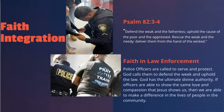I thought for faith integration, a good verse would be Psalms 82:3-4. Defend the weak and the fatherless, uphold the cause of the poor and the oppressed, rescue the weak and the needy, deliver them from the hand of the wicked.